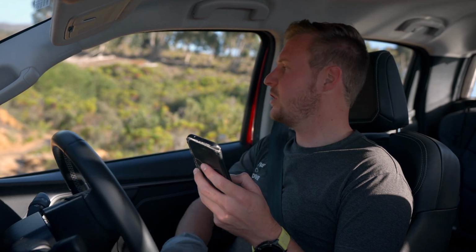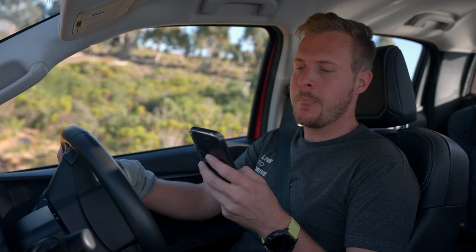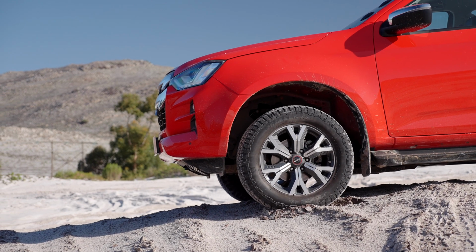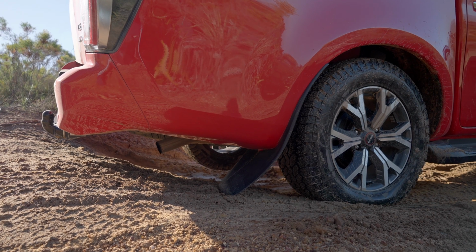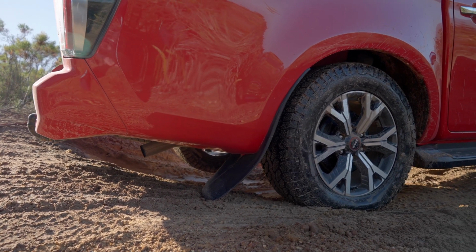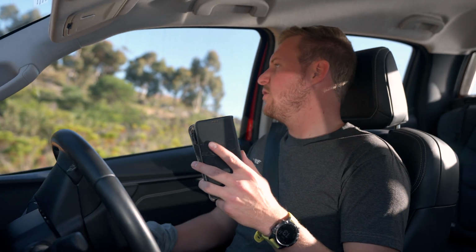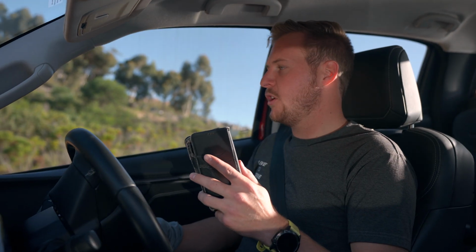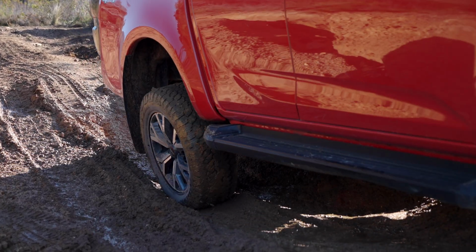The turning circle is 12.5 meters, which is quite wide, but it's a bakkie. The approach angle is 30 degrees, which is decent. And then the departure angle is 18 degrees, which is not very good. And I don't know if that takes into account the tow bar as well, on top of the bumper. Then towing capacity is 3,500 kilograms.